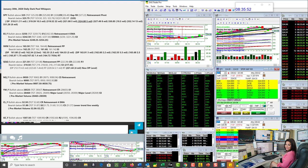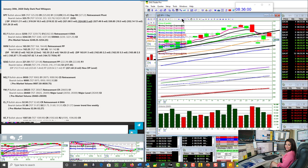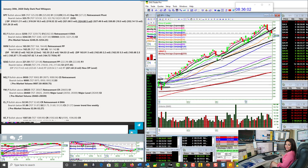Looks like everything dropped down. We went back up to resistance. All right, here's that trend line I had drawn out here, right? Pretty basic trend line. We hit resistance and we're coming down. So we could come all the way down to this 322 in the big picture. I like 320 for a nice target as well. You see I have it here bolded on my whisper.